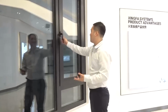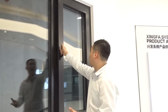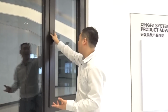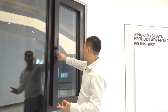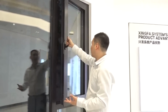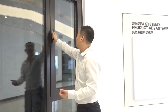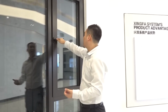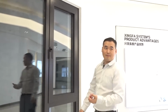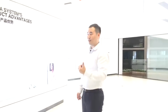And this one is the same. But this one we designed, normally this handle is when it comes here we open, but this one we designed by this way. And here lock. Yep. And these two systems are the same.